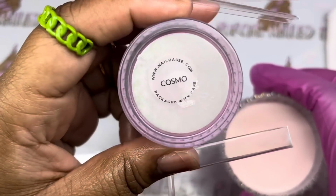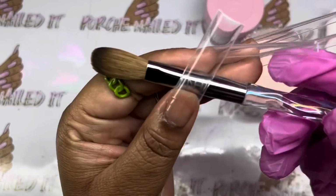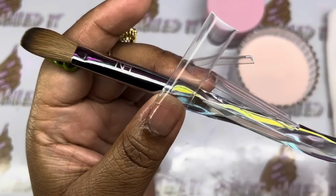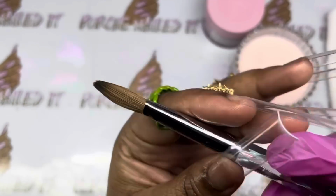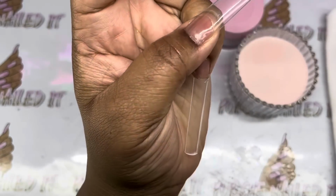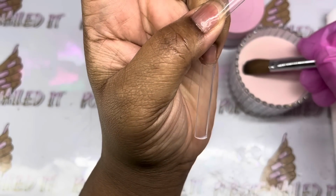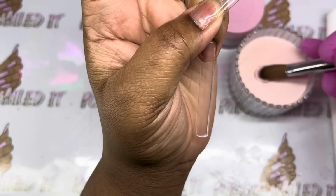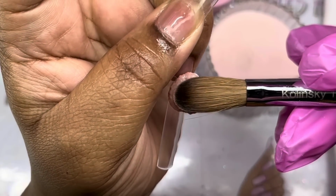And the products I'm going to be using for this set are Nail House's Cosmo, this beautiful green glitter, and then this nude here is Mia Secrets Cover Pink, and then the star of the show you all haven't seen yet, the main thing I'm going to be using is Nail House's gel polish, their Olivia, for this set. Also, of course, as always, using Nail House's size 16 Kolinsky brush paired with their Pro Monomer.